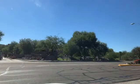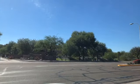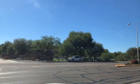I am actually headed to an open house, so I thought I would take you with me. We are at 24th and Chandler Boulevard, so just entering the Ahwatukee Foothills here. Let me flip around. Just wanted to give you a sneak peek of what the foothills looks like.